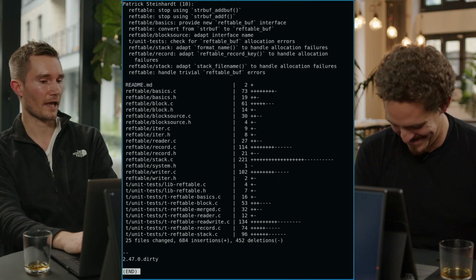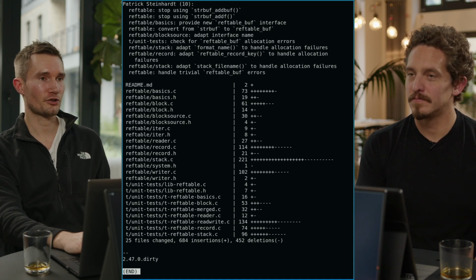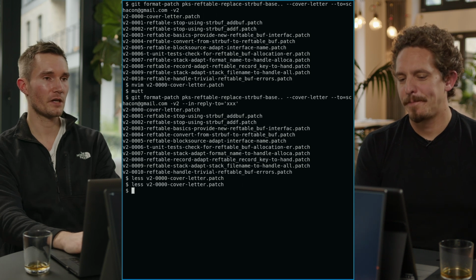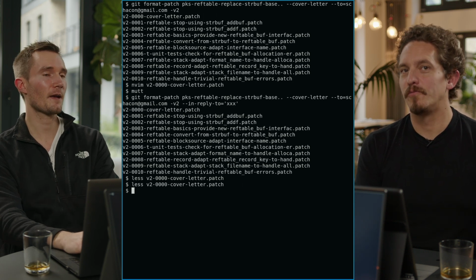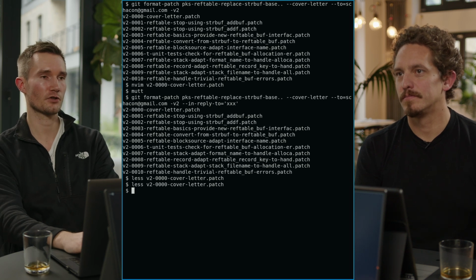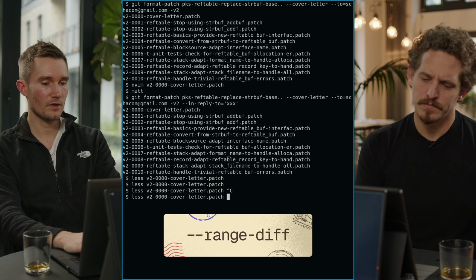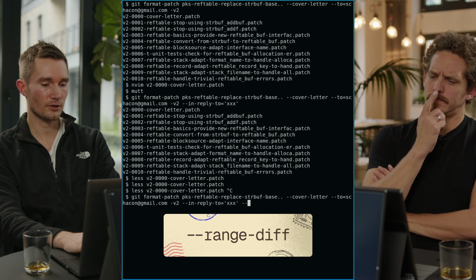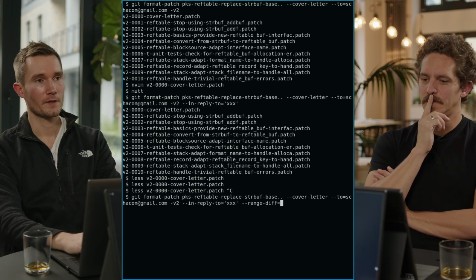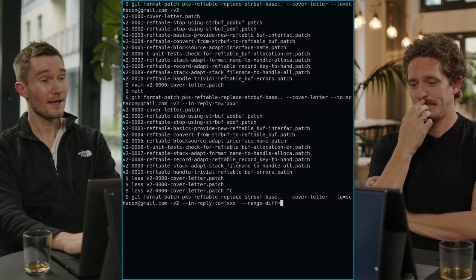Right now, you only see that we still have a diff. But you don't know what has changed between the two different versions. And that is actually quite important because you want to know what has changed. Was the feedback that I gave on the first version of the patch series actually addressed? And what you can do in this context is say, what was it called? Range-diff. And that basically gives you a diff between the two versions. Is it an option to format-patch? Yes, it is.